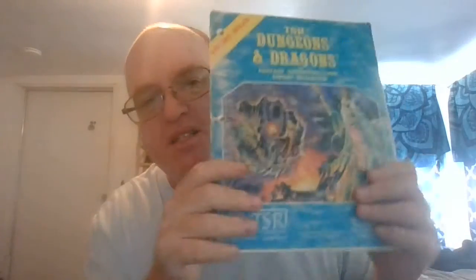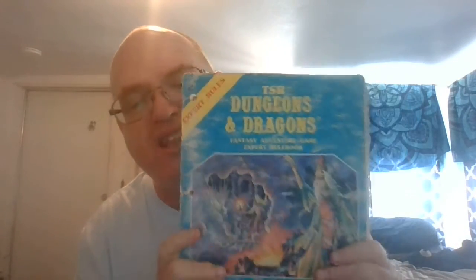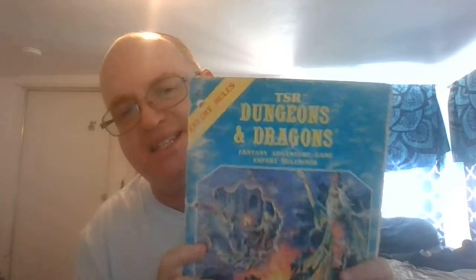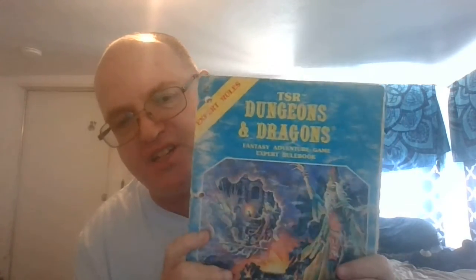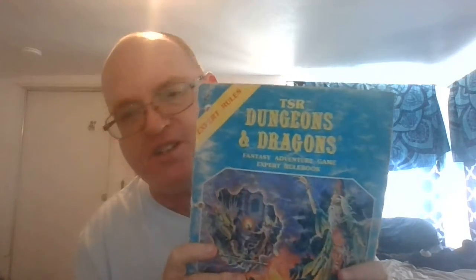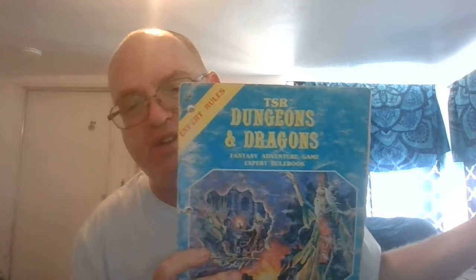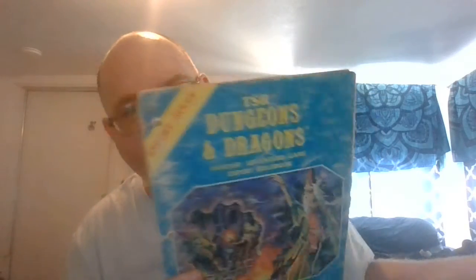Same game, small. Everything you needed in 64 pages. The only other thing you needed was dice, a piece of paper, a place to play, and imagination. Entire game in 64 pages. And this is not unusual. This is pretty much what 90% of all games that came out during that time period looked like. Not a lot of wasted space. Very small. Everything you need to know, obviously, because it costs a lot to print.